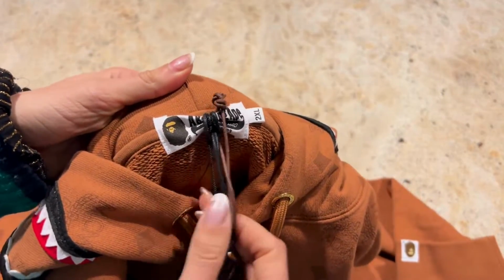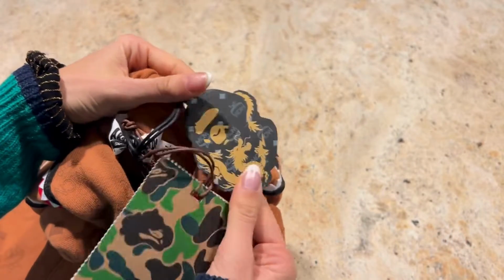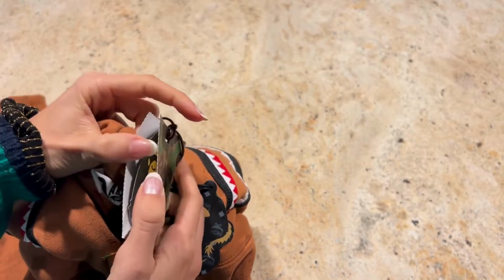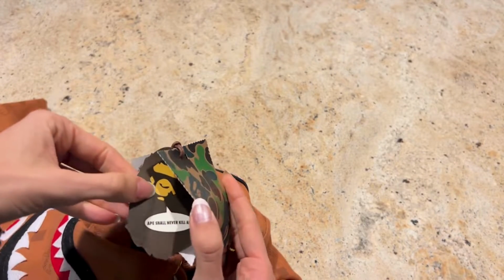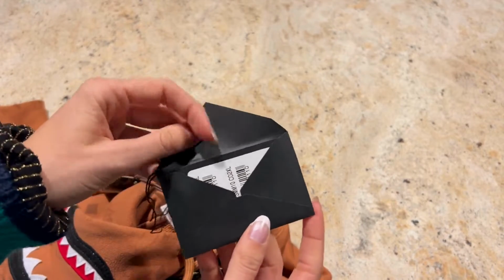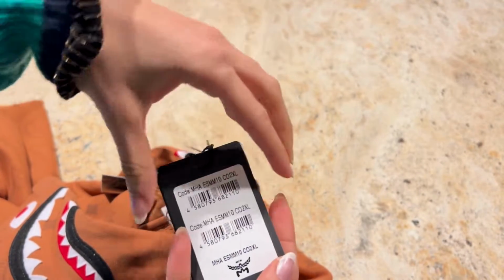Again, taking a look at all of these additional details, like the swing tags, this Bathing Ape dragon swing tag is just so cool. And then inside this swing tag, we have another little Bathing Ape special. This goodie in specific features the Bathing Ape slogan, which is "Ape shall never kill ape." And of course, it comes wrapped in the signature Bathing Ape camo. Overall, if you're looking to be hit over the head with Bathing Ape branding, this is your item.